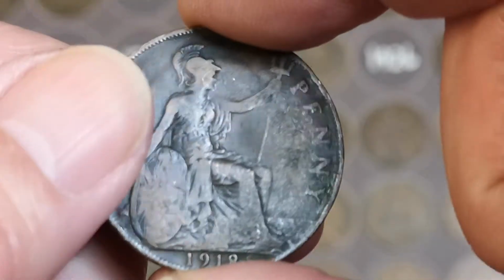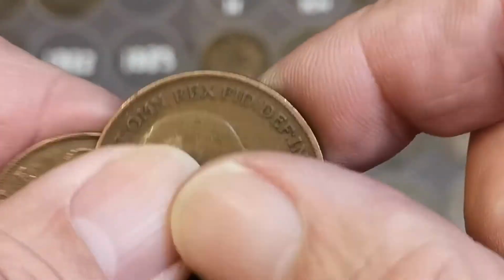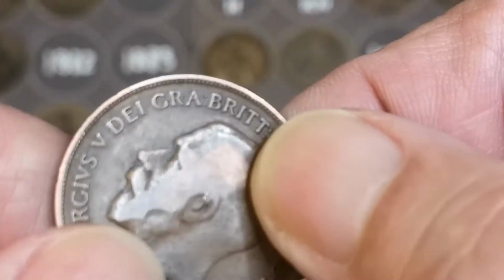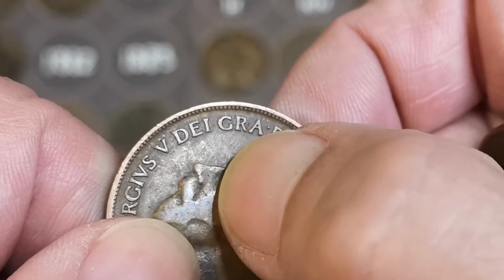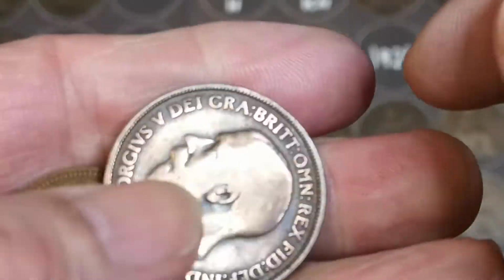1918, but I don't think it's got a mint mark, has it? No. 1930. 1920. I do check the 1920s, see if they're the ultra rare type there, but nah. Done a video on that if you want to have a look.